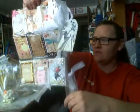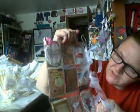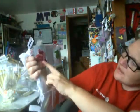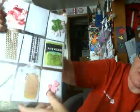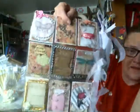Look at this beautiful pocket letter. I love the look of this. In the back, she's got some flowers, some of that lace trim, some jewels, but it's like in a ribbon form. Some lace here, some die cuts, some buttons. Oh my, look at that. It's beautiful.